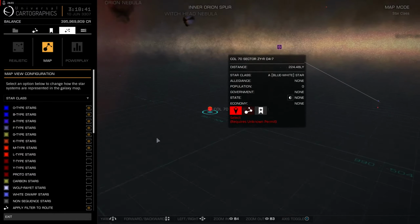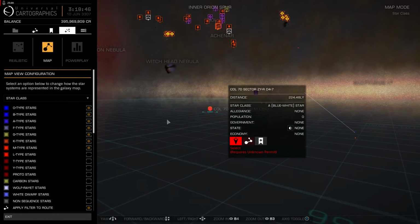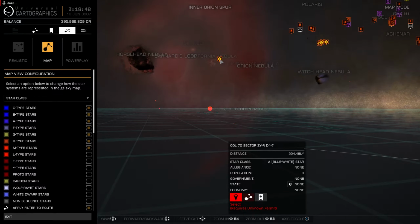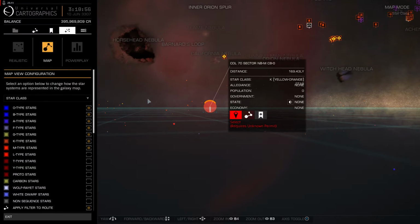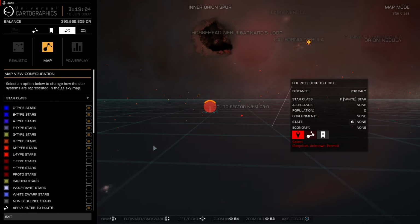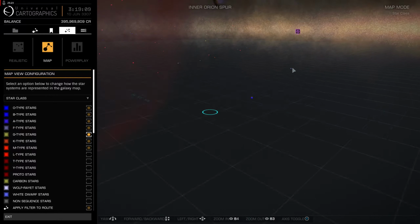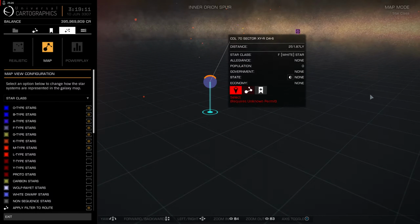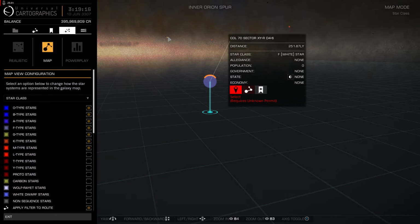Okay, now this is a major problem. Everybody requires a permit. What about the star where I came from? You require a permit as well. So everything in the nebula requires a permit, it appears. Okay. Well, let's plot away from the nebula.